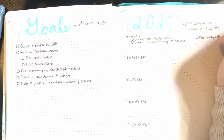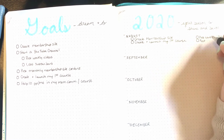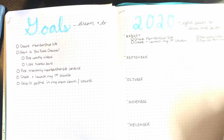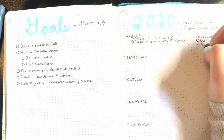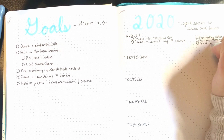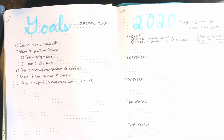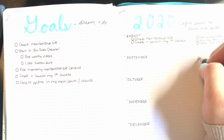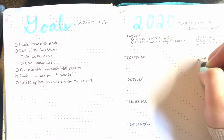So I'm just writing in when some of these big goals, when I plan to work on them and when I plan to accomplish them. And I was also realizing that there's going to be recurring things that I'm going to have to do every month that I want to hold myself accountable for and just not forget that I plan to do those things. So that's what I'm doing on the right hand side there. I'm writing post weekly videos, post membership site content, be consistent with LinkedIn and Instagram. So I started rewriting those every month.